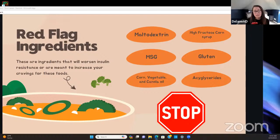In addition to all of this, these ingredients are added to create what's called a bliss point. If you don't know what a bliss point is, Google it. A bliss point is something that food manufacturers are trying to reach. It is the point of the perfect addition of fats and salts and sugars or carbohydrates to make you go, I love it. I love the way it tastes in my mouth. I love the way that it melts in my mouth. I love the way it tastes in my brain. I want more of it.